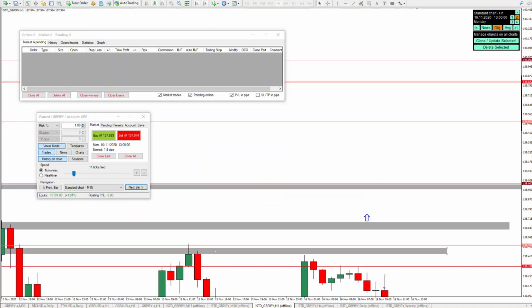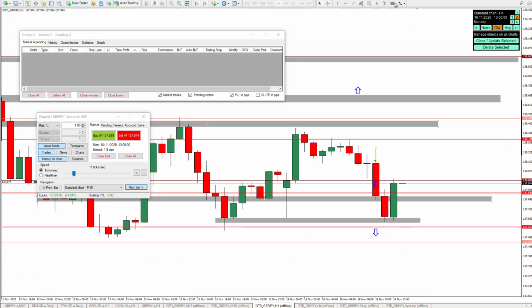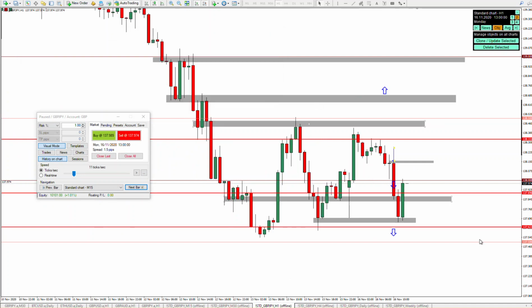Just, it's gone. This is more significant. So, 16 pip range. That looks good, isn't it? 16 pip range. Only problem is the round number.